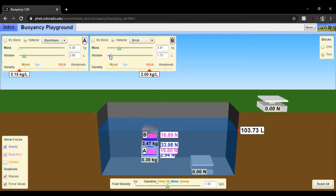So what we can do is slowly start to increase this. Oh, and we see we went just over again. So I think right around 1.7, let's try 1.71. So now we see that we're at 1.71. I think the brick and styrofoam are moving just slightly down, and we can confirm that by looking at these numbers. If we very quickly add 16.76 to 19.60, we'll get 36.36. Now, if we look at our gravity total, we have 33.52. We're going to add that to our 2.94. That's going to be 36.46. So we see that the gravity is just slightly more than the buoyancy force.